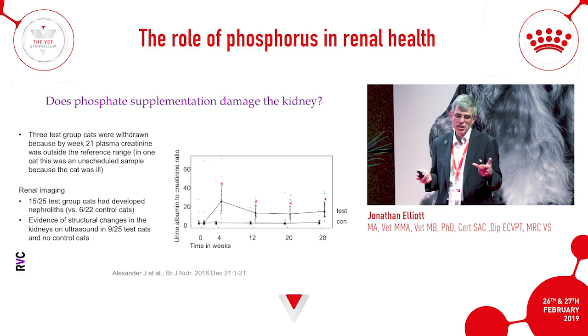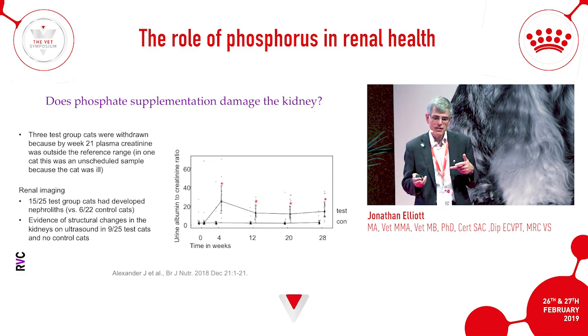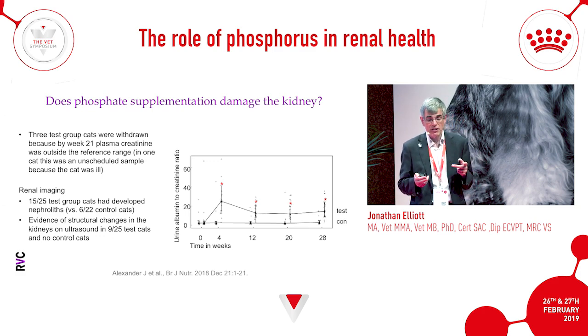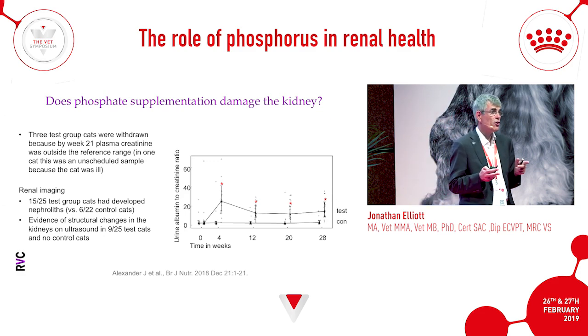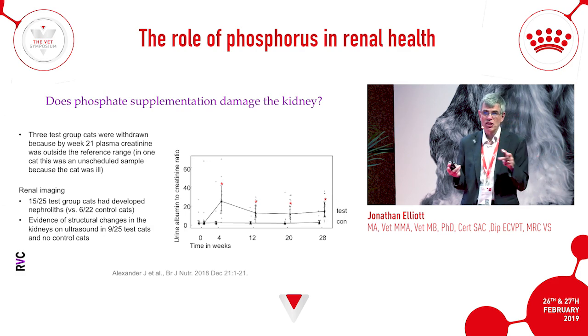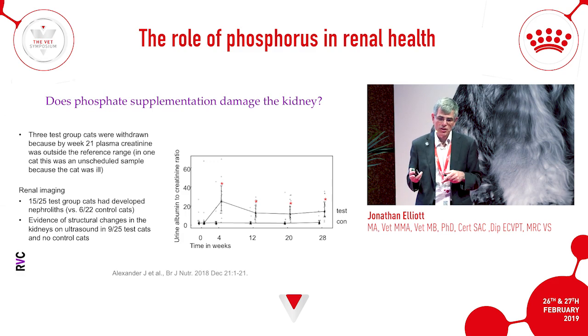When we looked at renal imaging, 15 of the 25 cats in the test group had developed nephroliths. Now there was quite a high proportion of cats in the control group that also developed nephroliths, and so that's really a confounding factor in interpreting the data from this study about the background level of nephrolith formation in these cats. None of them had nephroliths to begin with. They were all imaged and screened in order to be enrolled into this study.